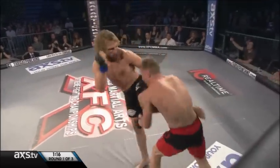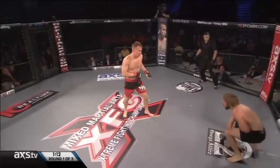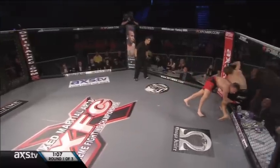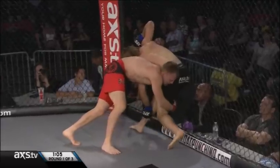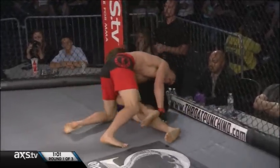Liver kick, nice. Left hand has set up the shoot in for the double leg here from JP Reese. Yeah, and he's got his hands locked. We'll see if he can finish here. See if Vannata can come back up.